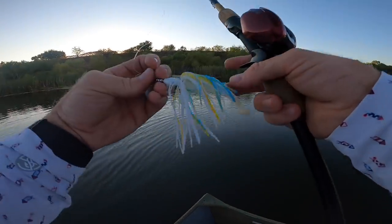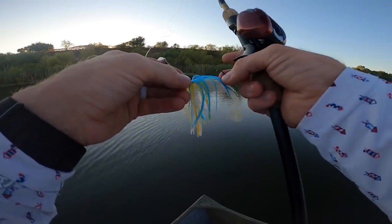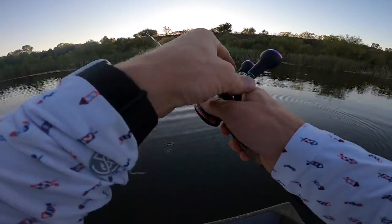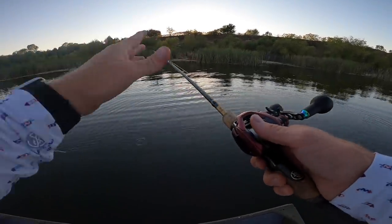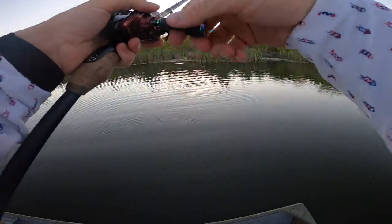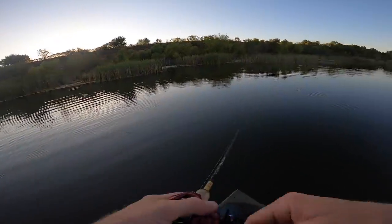Sometimes you just got to hammer those hook sets since it is that thicker gauge single hook. So what I'm going to do is if I feel like there's a big one on here, I'm probably going to back off that drag a little bit just because it is that lighter line, and I'm going to have to play him out a little bit more before I bring him to the boat. We might even break out the net if I feel like I do have a big one on the hook.